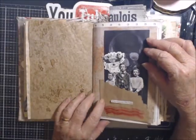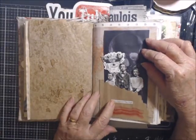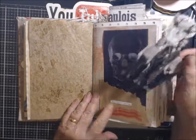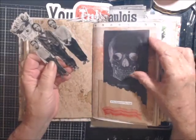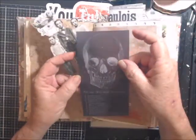This is a paper bag that I made a pocket out of, and it said, what happened that night? So I have these 3 little boys, and I did attach this one behind it. And then I have this skull on vellum.